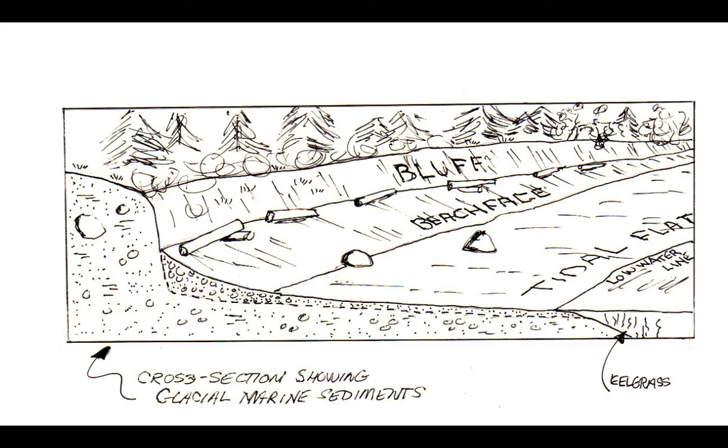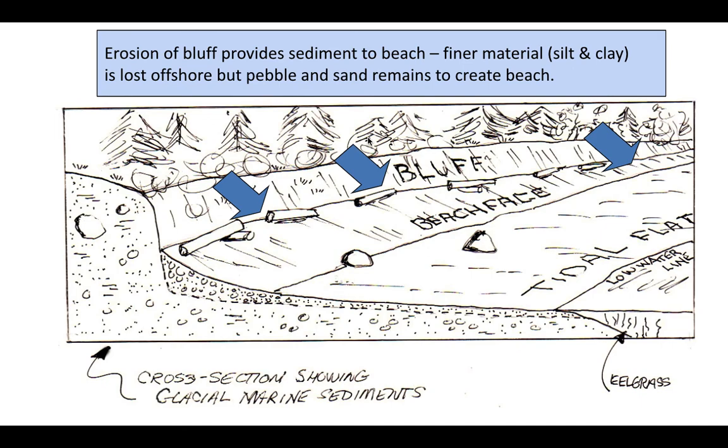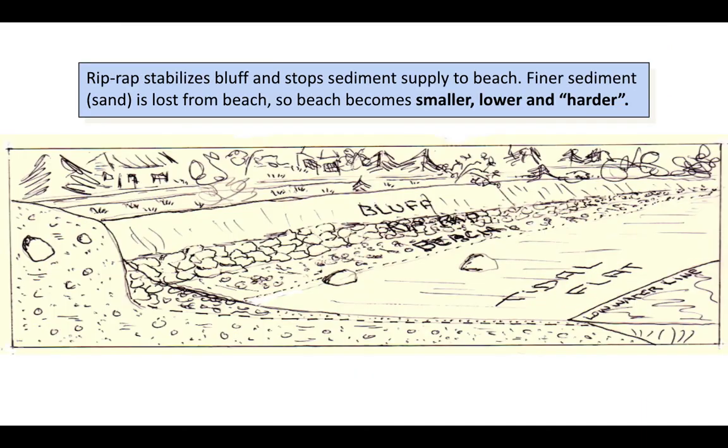All right, so another question I often get is, how does material get onto the beach? Well, with this photo, you'll see the bluff in the background. And now, over time, the erosion of the bluff provides sediment to the beach. This finer material is lost offshore, but pebble and sand remains to create the beach. But if we protect the bluff and prevent that erosion from happening, the material can't naturally accumulate onto the beach. So what you can be left with is a very hard or rocky beach, or it can even be quite mucky.